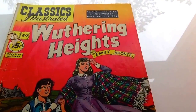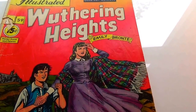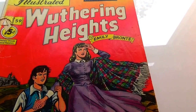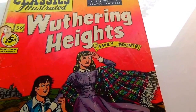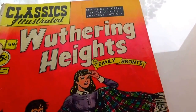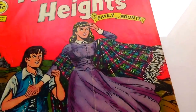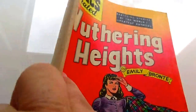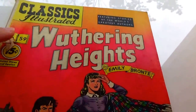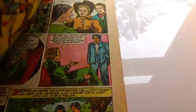Okay, this comic book is Wuthering Heights by Emily Brontë. And of course, this is 15 cents, and this is number 59. Okay, now number 59. See, pretty good on the sides and everything. Just a little bit rough right there. Seems to all be intact here.